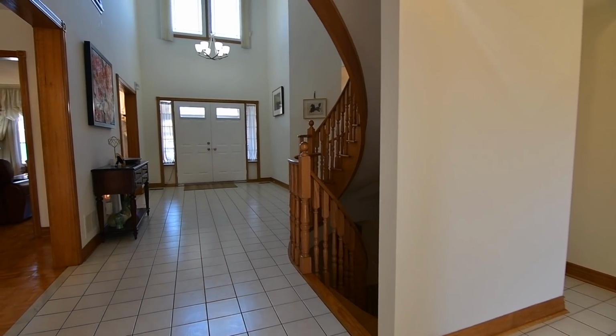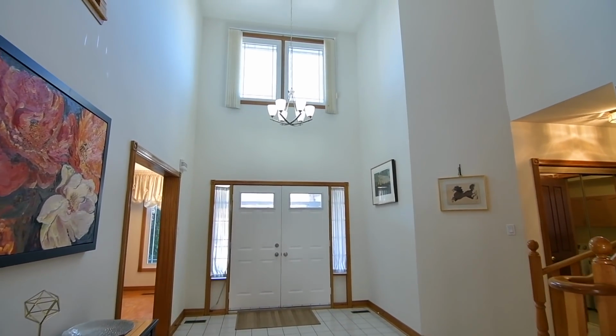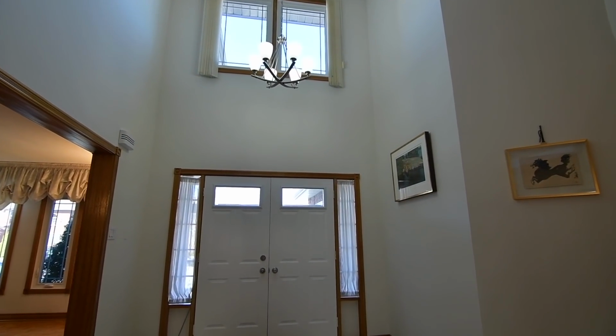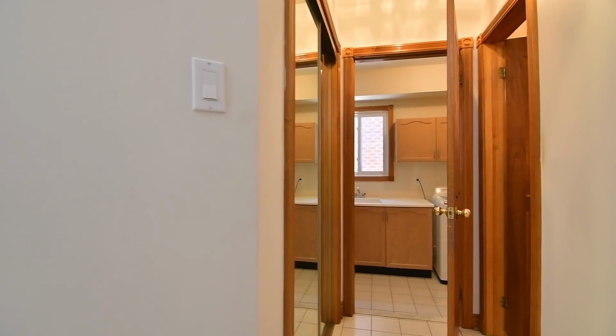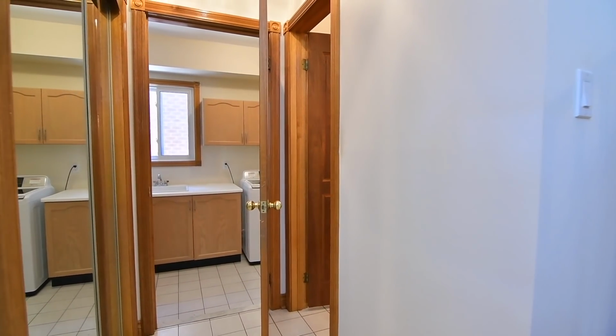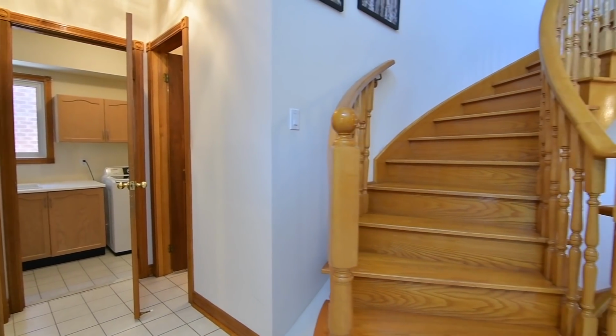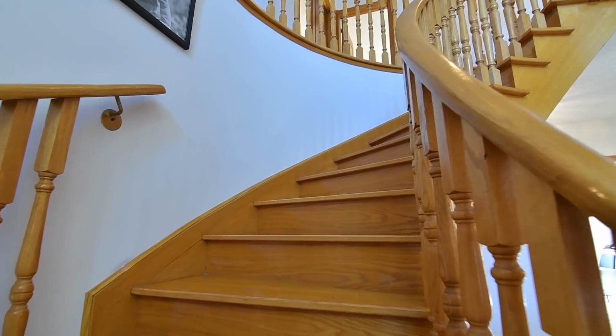The foyer and upper-level hallway are brightened by both a chandelier and natural lighting through a second-story window. And completing the main level is a mirrored door double coat closet, a powder room, as well as a sunken laundry room with washer, dryer, and direct access to the garage. To both the upper and lower levels are beautiful oak staircases and railings.